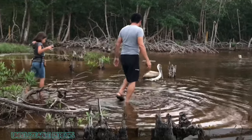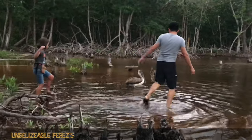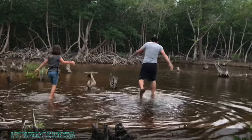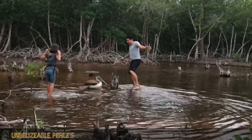It's a white pelican. Not really, it has a white belly. So, white pelican, white belly, whatsoever. We don't find out the type of pelican.